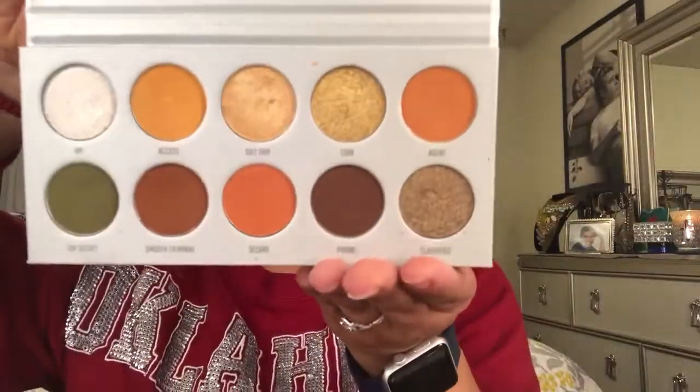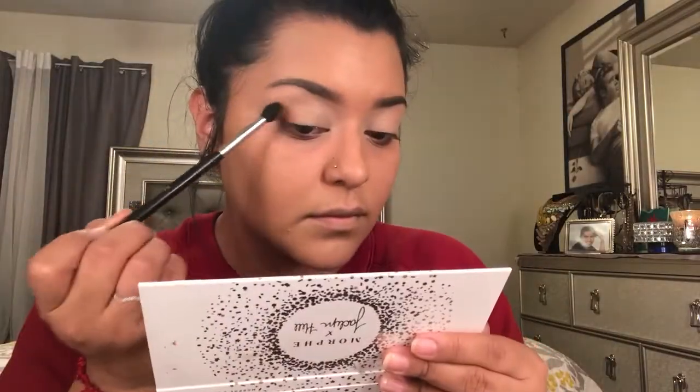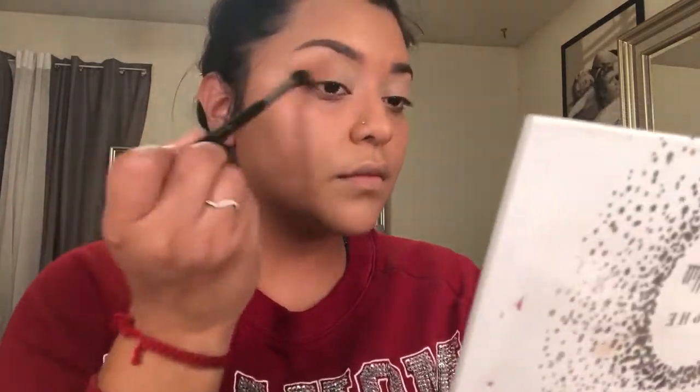So for today's eyeshadow, I'm going to use 3 different palettes. The first one is going to be from Jaclyn Hill, Armed and Gorgeous, excuse me. I'm going to pick up this orange color for my transition shade with the Morphe M33 brush. This brush is just going to help me blend that color halfway through the lid. I actually don't want to bring this color all the way to the inner corner. I just want to bring it halfway of the lid.